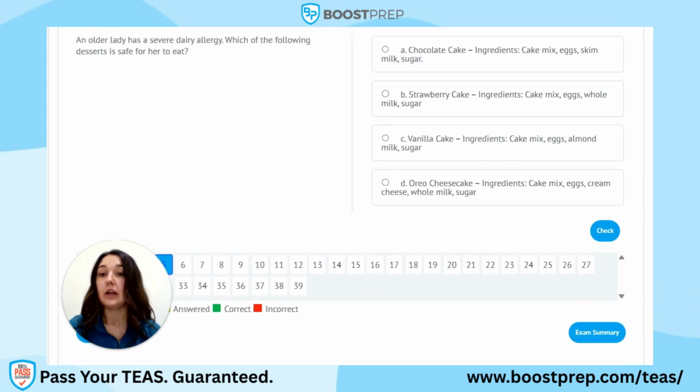Question 5. An older lady has a severe dairy allergy. Which of the following desserts is safe for her to eat? A. Chocolate cake. Ingredients: cake mix, eggs, skim milk, sugar. B. Strawberry cake. Ingredients: cake mix, eggs, whole milk, sugar. C. Vanilla cake. Ingredients: cake mix, eggs, almond milk, sugar. D. Oreo cheesecake. Ingredients: cake mix, eggs, cream cheese, whole milk, sugar.